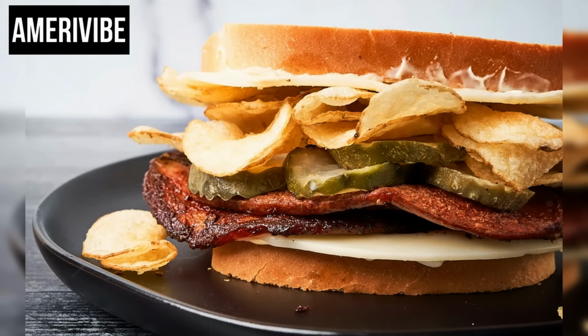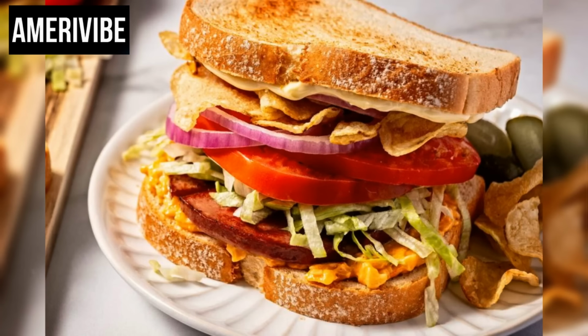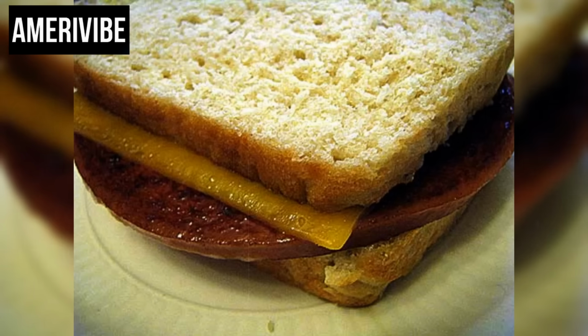When these two ingredients are combined in a sandwich, usually served on soft white bread or a toasted bun, the result is a rich and flavorful experience that hits all the right notes: salty, savory, creamy, and a bit spicy, depending on the pimento cheese recipe. This sandwich was popular in southern kitchens and diners, where it was often served as a quick lunch or a comforting snack.